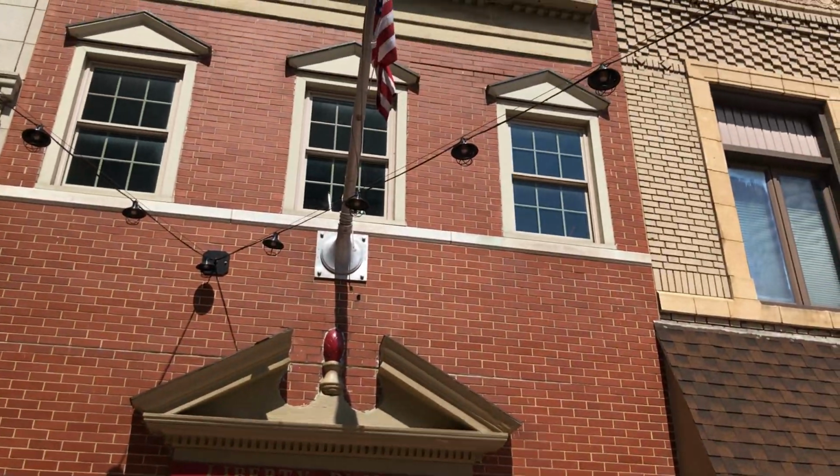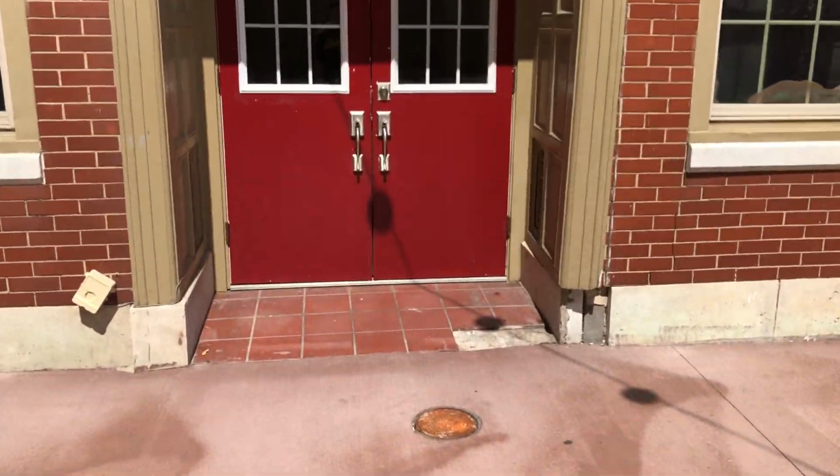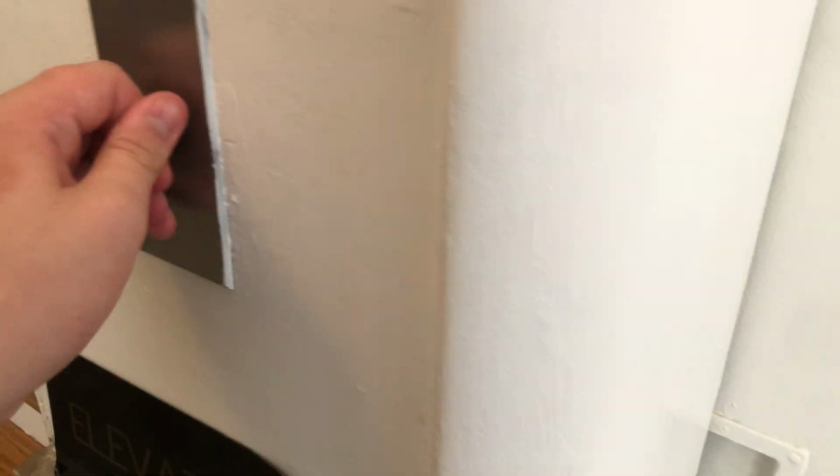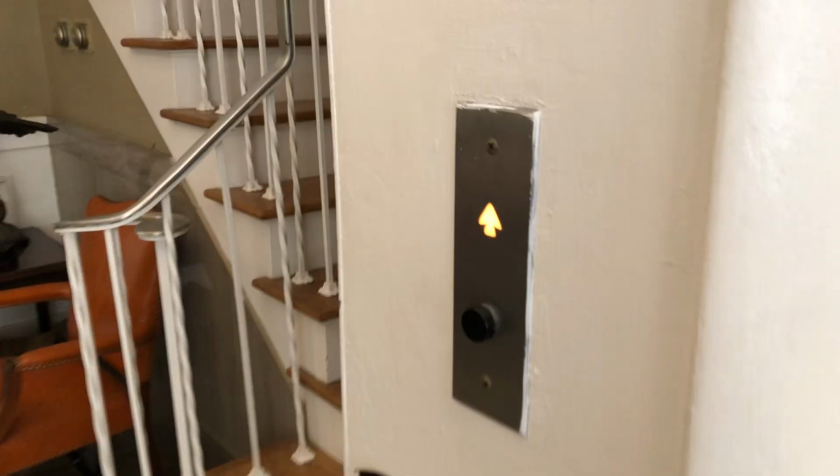Outside of the Liberty Building in downtown Youngstown, Ohio, and I think we have an old Otis in here. And I see the Otis block button, call button. Yeah, there it is. I don't know if it's a door, it's a window. Bakelite, wow.